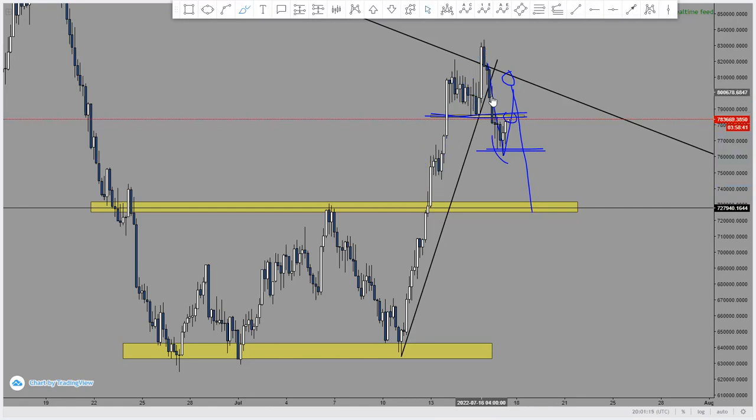Right, so we are currently having that resistance on the 4 hour, and you can even put another fib on the 4 hour just to get some entries. That can give us some entries for now.